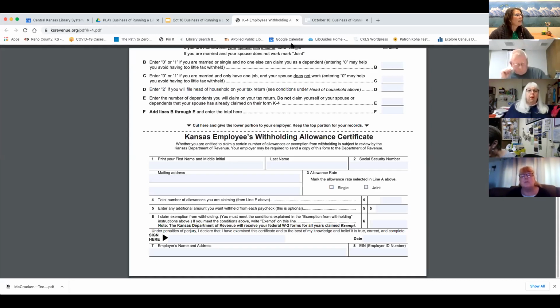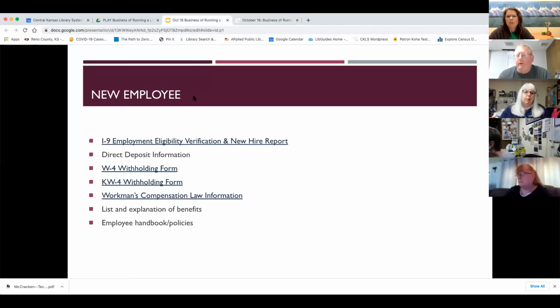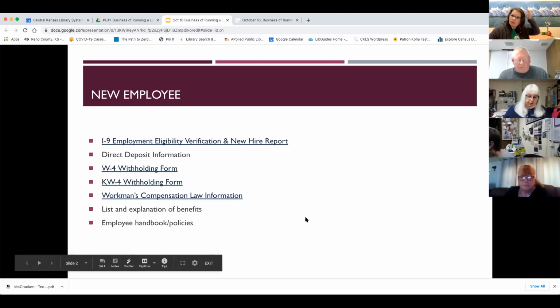And then, of course, like you said before, go ahead. The W-4 and the KW-4, the employees are filling this out when they start work, not when they apply. So I just keep their copies. I don't do those online. The I-9 documentation, I do a lot of that online because I can type it right in. And then I make copies of whatever information they provide, like their driver's license, Social Security, passport. Passport, yeah. Okay.